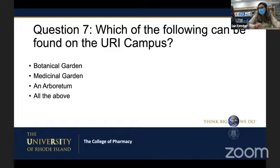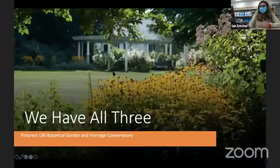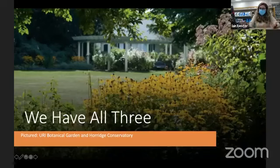Oh, definitely see medicinal garden. All right, I'm going to end this poll. The answer is actually all the above. We have all 3, and here's a beautiful picture of our URI Botanical Garden in Rhode Conservatory.